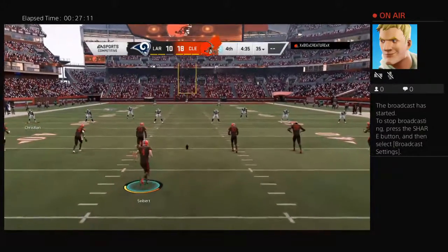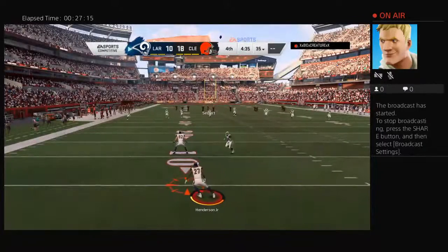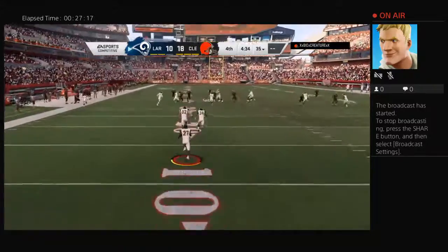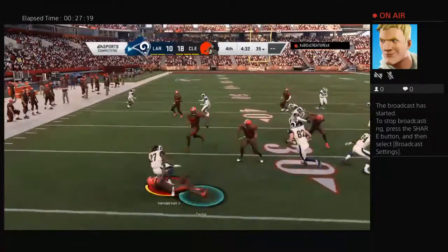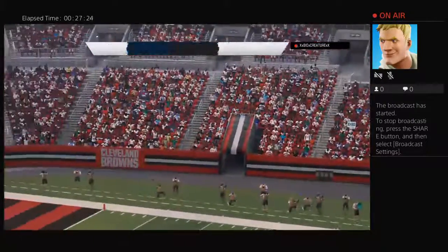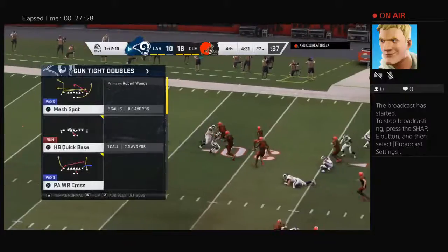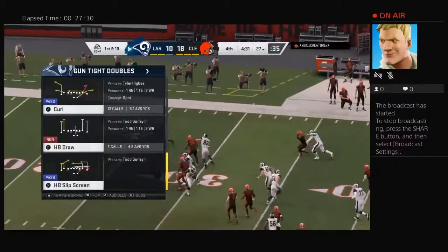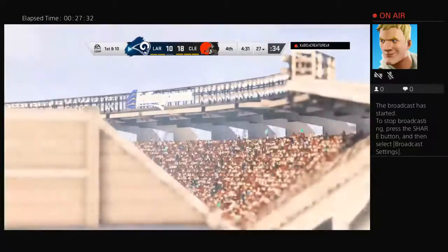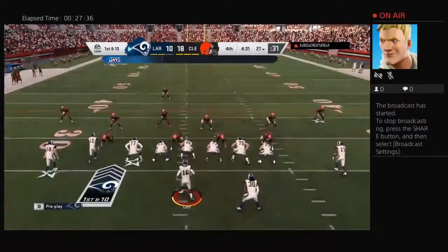So with the missed PAT in his rearview mirror, he goes back out to kick this one off. This one fielded at the 5, and he'll take this across the 25, a couple extra yards, up to the 27-yard line. Set to begin their next drive, the Rams offense at the line.